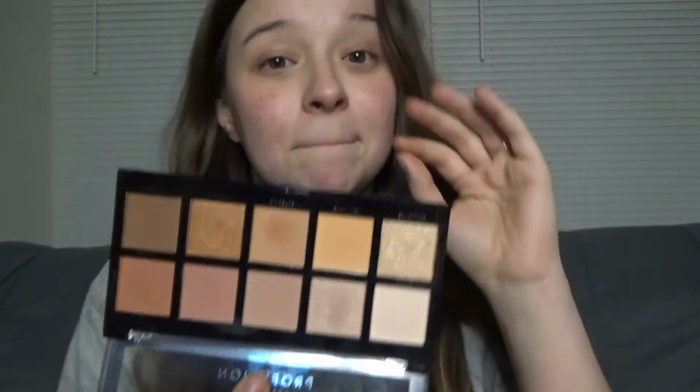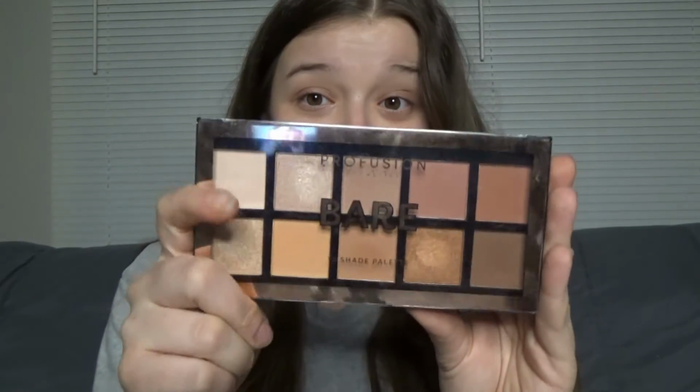I just love these colors. I think they're so me. The formulation of these eyeshadows, all of them, are incredible. They're blendable, they're pigmented, they're smooth, buttery. There is nothing bad to say about these palettes.